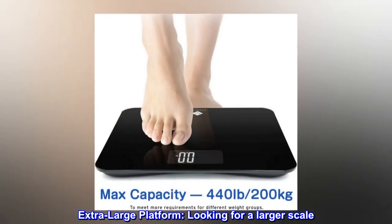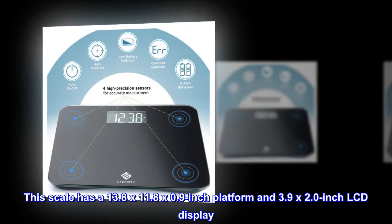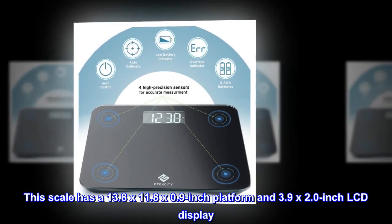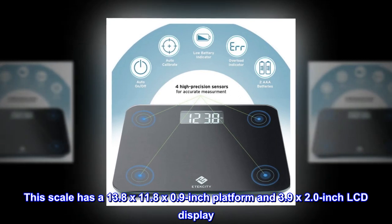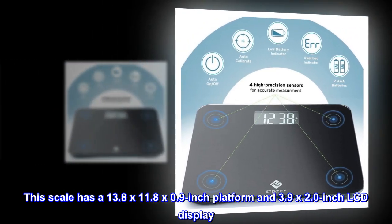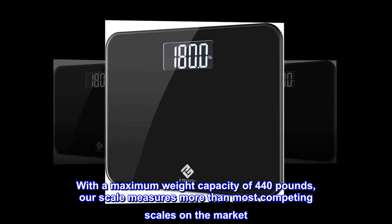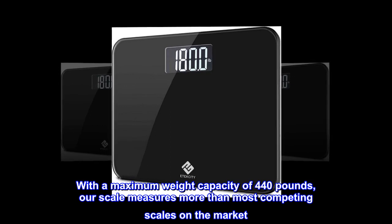Extra large platform. Looking for a larger scale? This scale has a 13.8 by 11.8 by 0.9 inch platform and 3.9 by 2.0 inch LCD display. With a maximum weight capacity of 440 pounds, our scale measures more than most competing scales on the market.